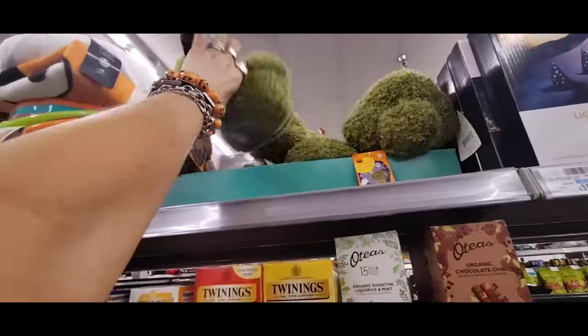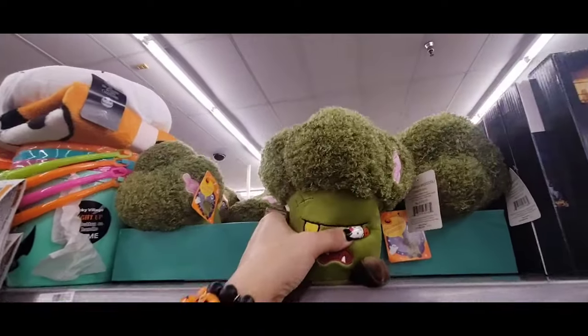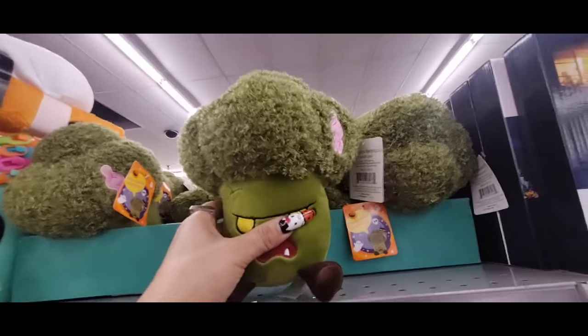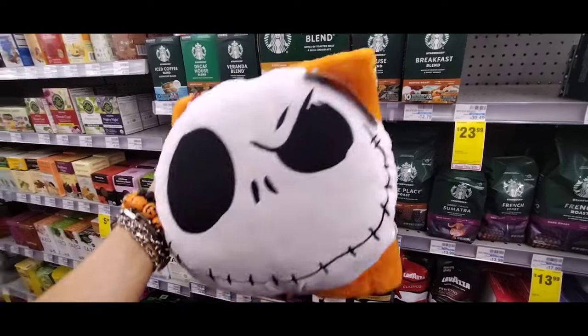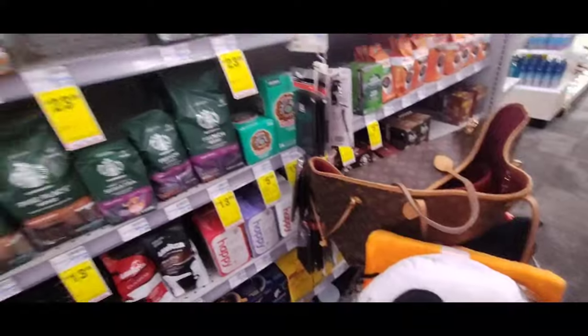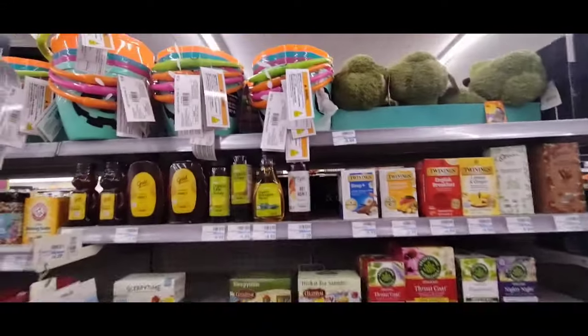Alright, then we also have Halloween broccoli, and of course this looks like the Bride of Frankenstein, $9.99. And they also have this adorable plush and blanket, and I believe this is, actually we're going to go to the area where this came from. That's how I'm going to be able to tell you the price, because it's not on there. Ow, it's right over my own foot, you guys.